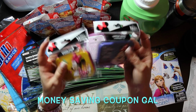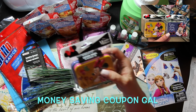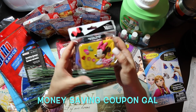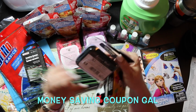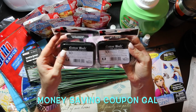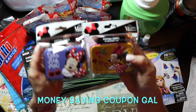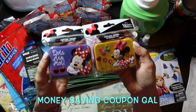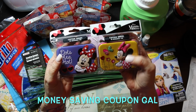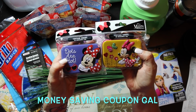And then I got these two things. I'm not really a big Disney person. We live in Florida. We never go there. It's just not our thing. But I thought these were really cute tins, and they each have 30 cotton swabs in there. It says 30 cotton swabs, but what I got them for is the reusable tin, and then I just thought they were cute with Mickey or Minnie Mouse on them, with the flowers and the butterfly, and then here it says dots are heart.